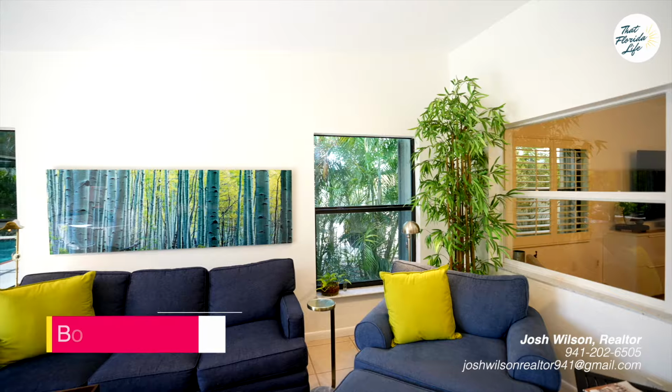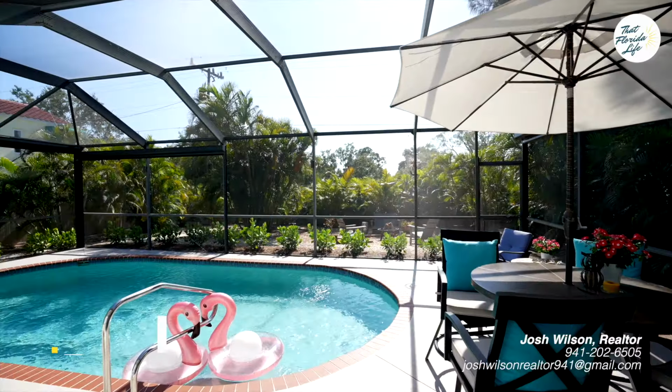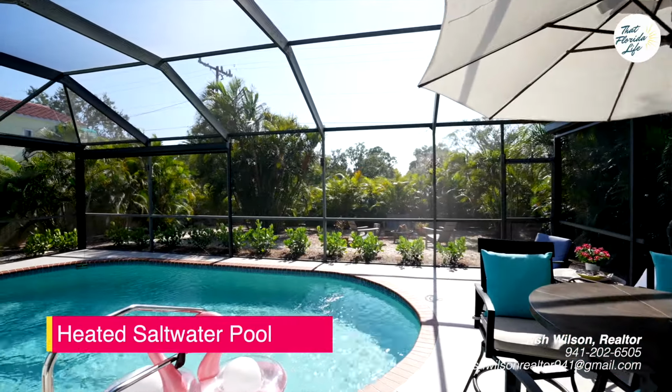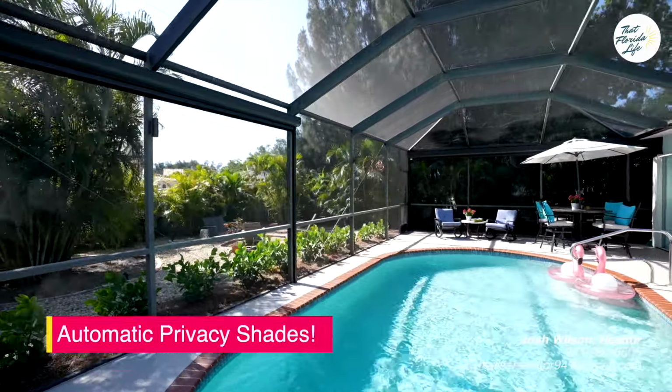There's an additional bonus room that leads out to a tropical backyard oasis. Enjoy the sparkling heated saltwater swimming pool and screened lanai with automated privacy shades.